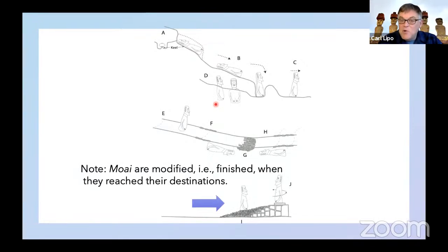The statues are then moved in a standing position, really remarkable, down the roads. When the roads were going downhill, they would sometimes fall on their face. When the roads were going uphill, they would fall on their back, and they would be moving across these roads that were formed by pre-contact people. When they got to their destinations, they were walked up a ramp on top of the ahu, and then turned around and modified so that they could face the community.